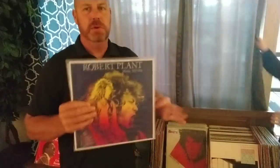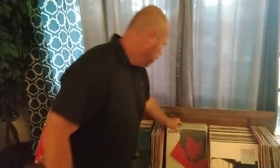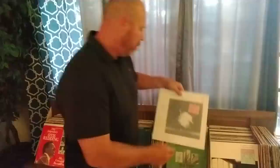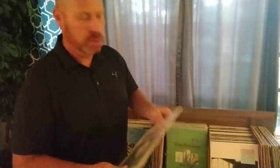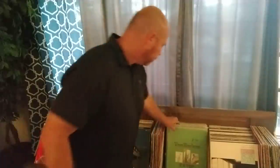I also have Robert Plant, Manic Nirvana. This was a good album. I think that's 91. The Doors, Greatest Hits. Robert Plant, Principle of Moments. You'll know this album, songs like In the Mood. Big Log is one of the greatest songs that Robert Plant ever put out.